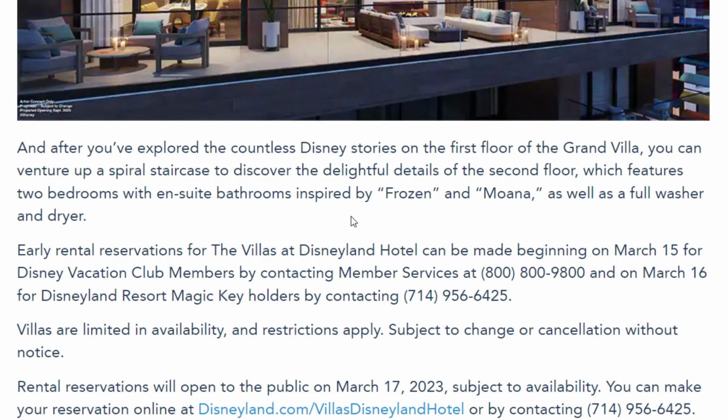They also tell us here that there is a spiral staircase that leads to two bedrooms with ensuite bathrooms inspired by Frozen and Moana. So I'm sure that those are going to be very popular. Also, of course, the full washer and dryer there.